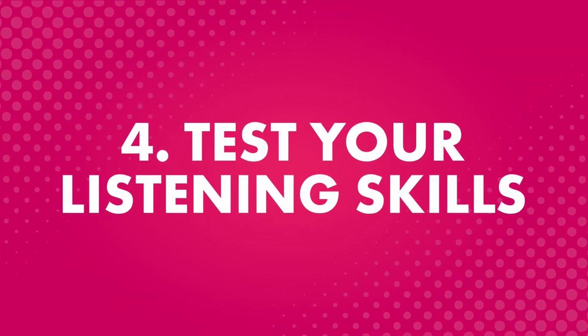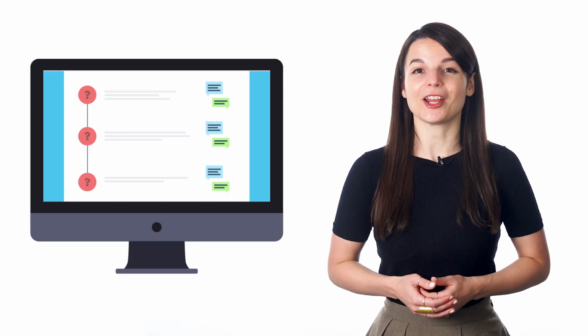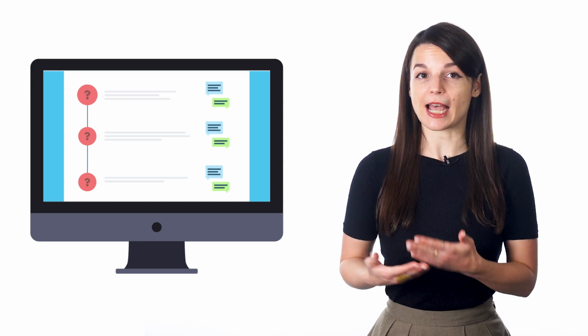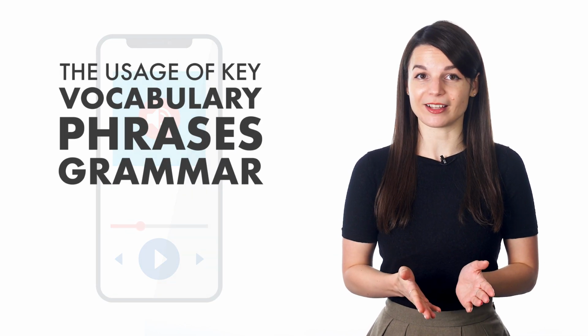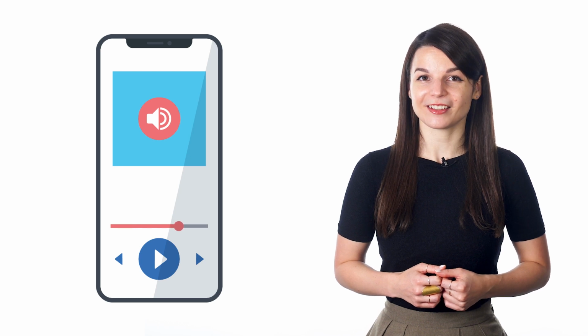Fourth, test your listening skills. Test your listening skills with our listening comprehension pathways. Each of the pathways presents a conversation, asks a question, and then gives a breakdown. In our audio lessons, the hosts break down the dialogue by talking about the usage of key vocabulary and phrases. They also explain the grammar. After you listen to the breakdown, the dialogue is easier to understand. Make sure to re-listen to the lesson dialogues to review these important concepts.